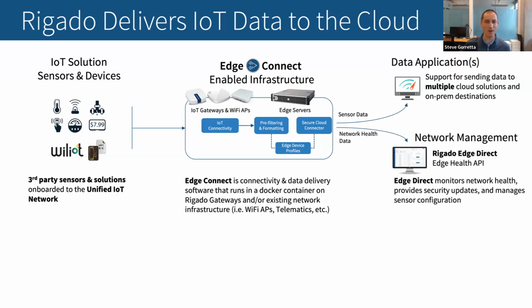So there's a whole lot behind how this gets deployed. How do you update the sensors? How do you look at network health, which I'll show a little bit in the demo. But the idea here is that Rigado helps to deliver that data to the cloud and make it more manageable. So that's a little bit about us and maybe a little bit of a teaser for what the demo is going to be later.